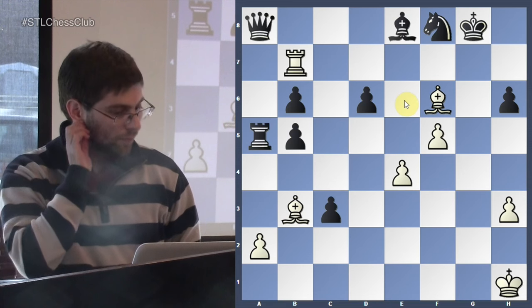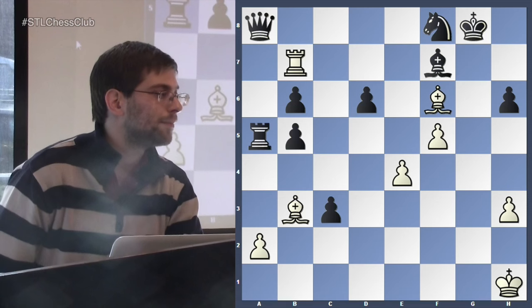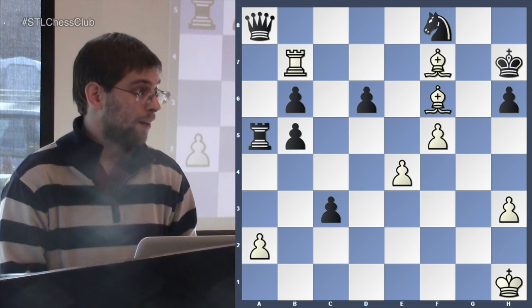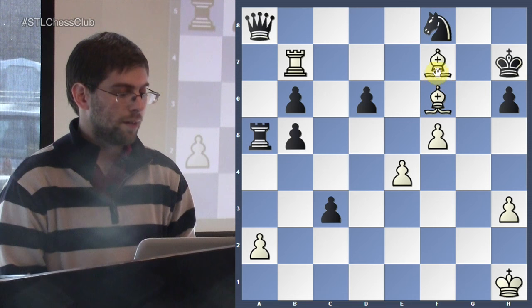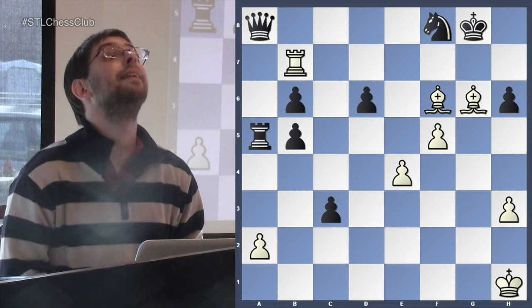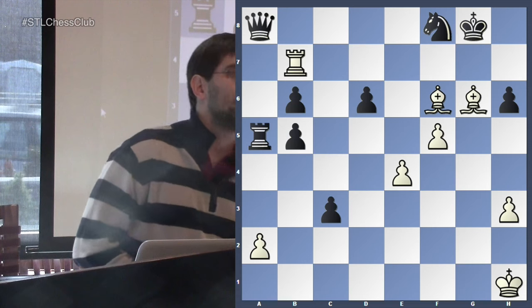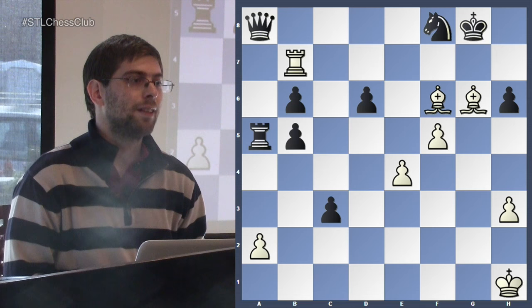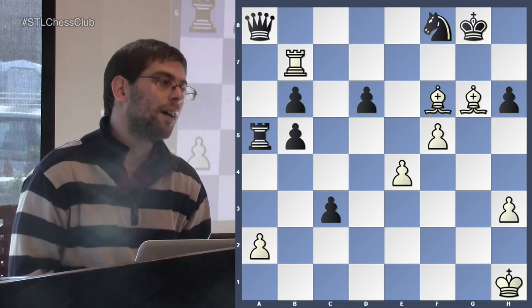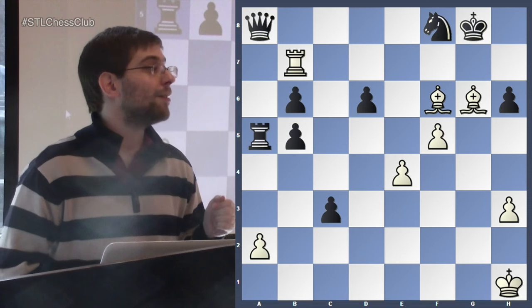So if black plays bishop f7, how will he get mated? Yes. Yes, king h7. Yeah, continue. G6, yeah, king g8. Yes. Yes. I'm listening. Anyone else sees mate in a few moves?